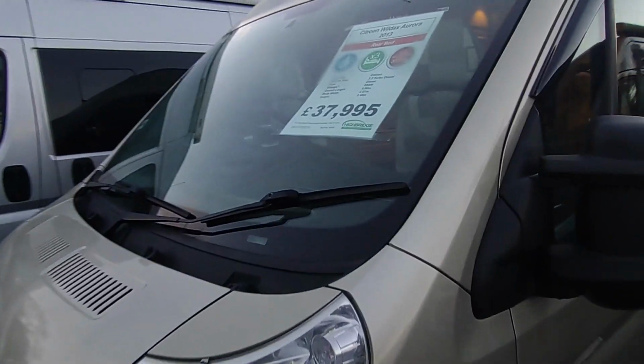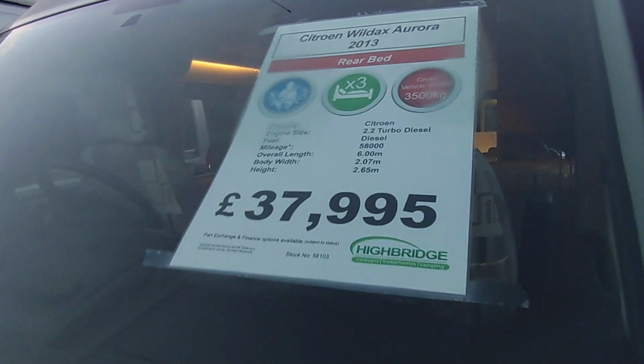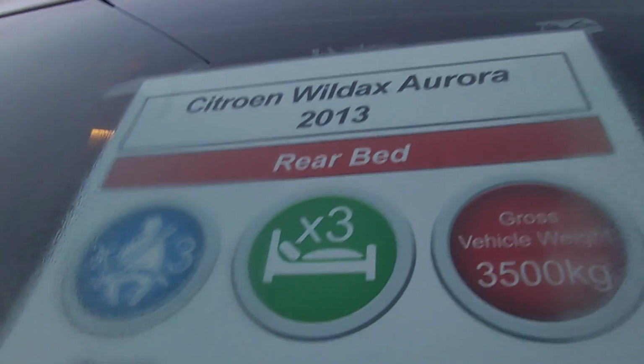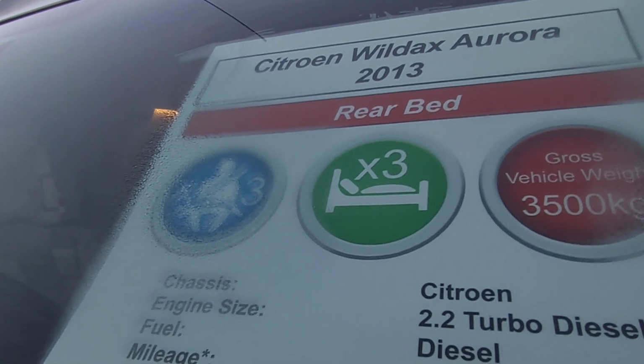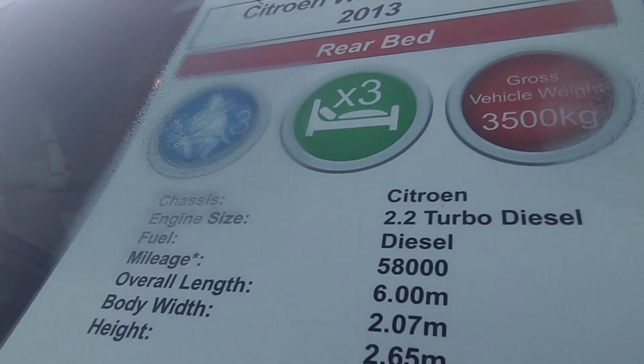So it's been absolutely looked after so well. It's got an extremely detailed service history from its first enthusiast owner. So it's a Citroen Relay based Wildax Aurora. It's got the fixed rear bed, 3 berth, 4 seat belts actually. This one, it's 3.5 tonne Citroen Relay 2.2 turbo diesel.